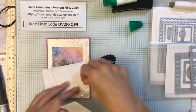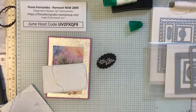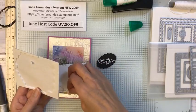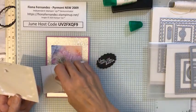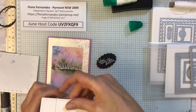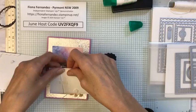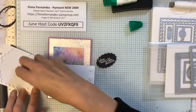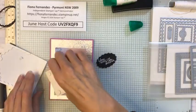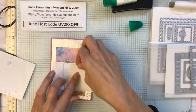Now you can use dimensionals like this. Oops. Or you can use the strips. There's dimensional strips, but they might be a little tiny bit thicker, the strips. Tie that once I've got it stuck down. Just want to get that in the right spot. Sticking on my table.